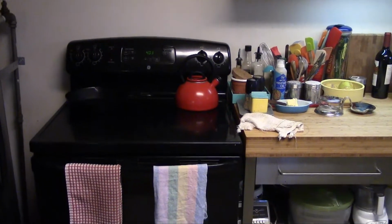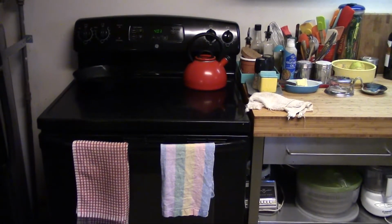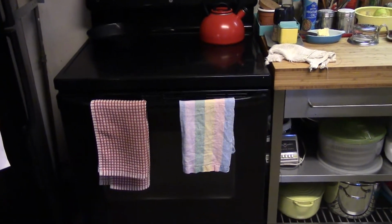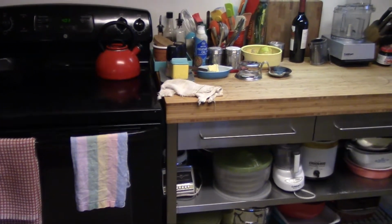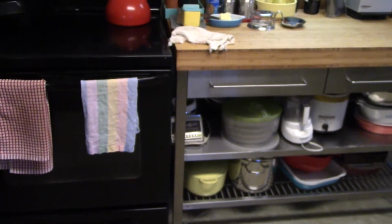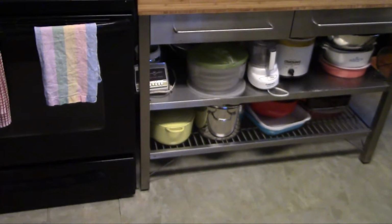So without further ado, let's show the kitchen in its glory. Okay, let's start here at the stove. When I moved in the house, this is pretty much where the stove was. It might have shifted an inch or two on either side, but that's where it is. That's where the connection is. So I didn't move that.